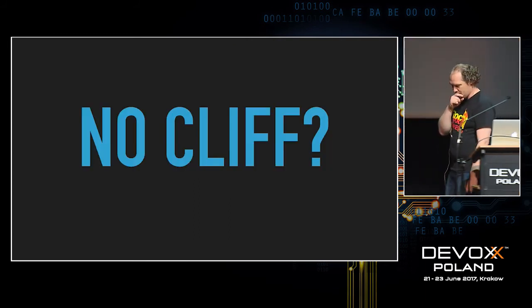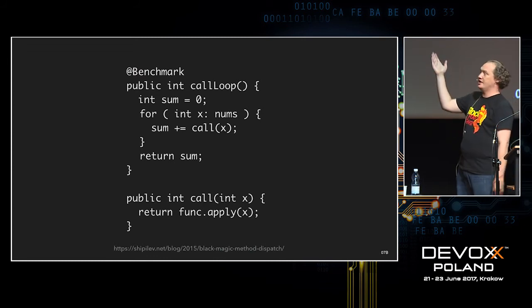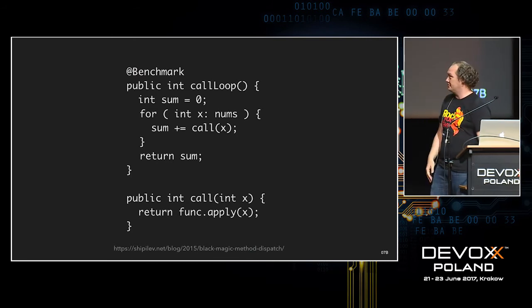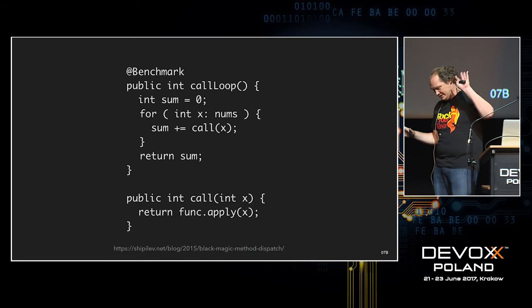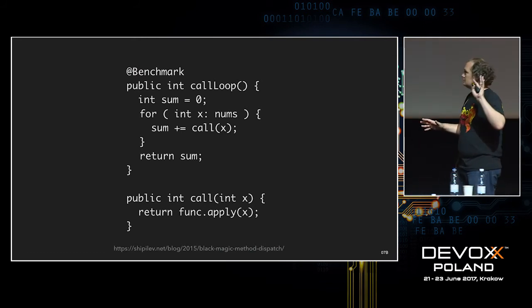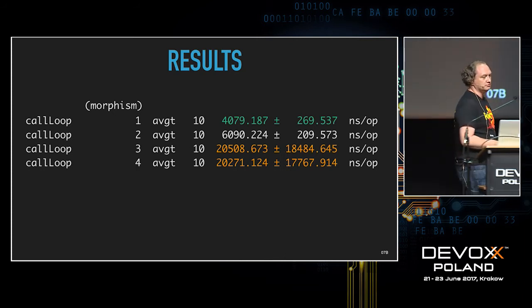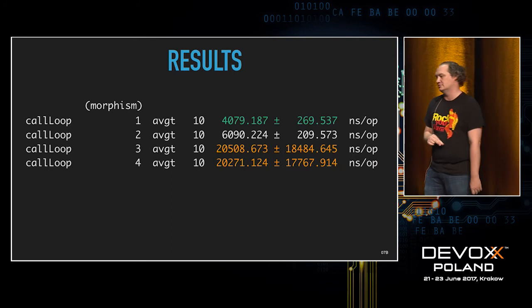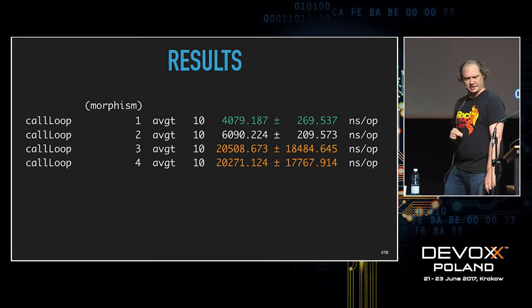OK. Changed my test a great deal. It is now this. Call loop. Sum all the values of the calls over the nums. That's it. The setup is otherwise the same. And this is what you get. Huh. Apparently 1 is actually the best.